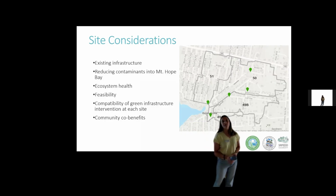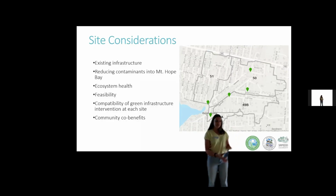The ecosystem health ties into the water quality, but also, is this a suitable place to have it? Are there birds that are here anyway? Are we going to be disrupting, not that there's any here, but say an osprey nest or something like that?